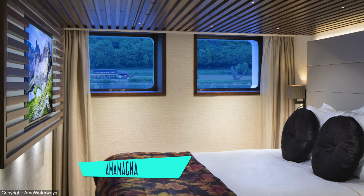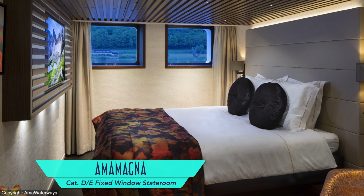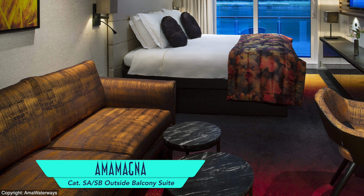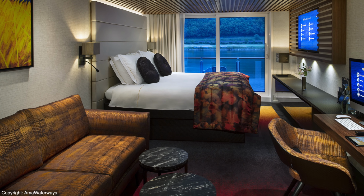Or as an alternative to balcony cabins, Category D and E ones with fixed windows are also available. And they're also a bit smaller at 205 square feet by comparison. But if not an entry-level balcony cabin, you're likely interested in those that are bigger, like Category SA and SB varieties that size in at 355 square feet.